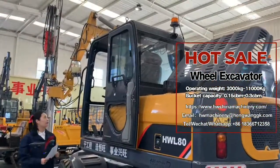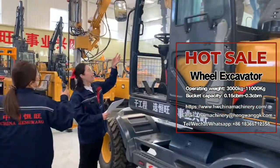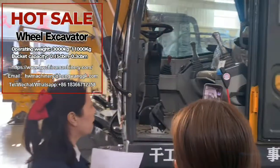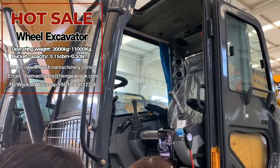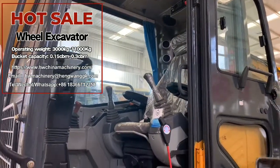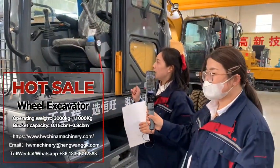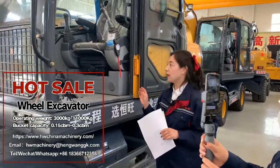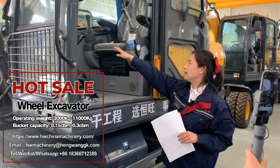First, we can see the cab, the comfortable cab, and also we have a light window on the top, and also the air conditioning. It's a device to cool and warm, with different conditions in this cab. And also the seat is very comfortable when you're driving it. You don't feel tired when you sit a long time. So it's very comfortable and very reasonable.